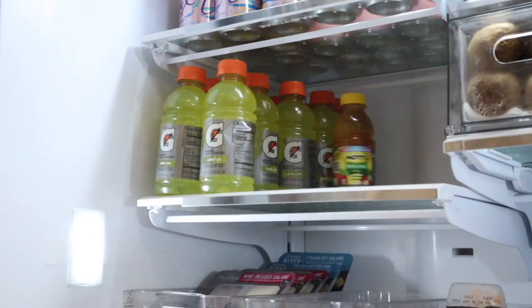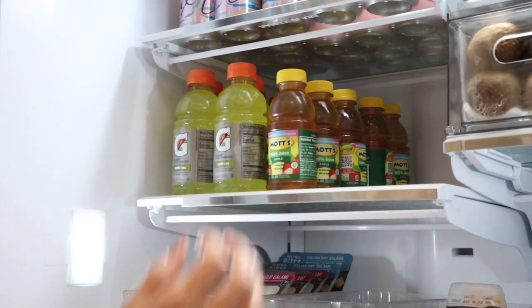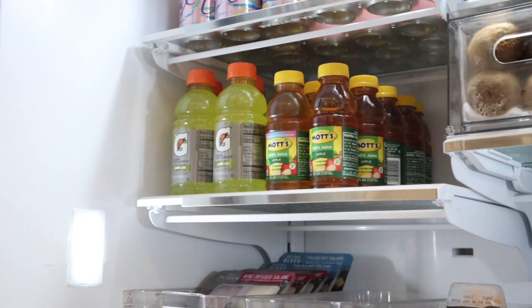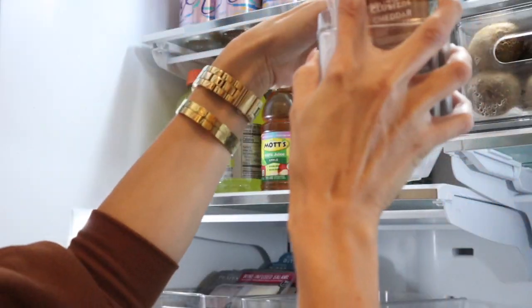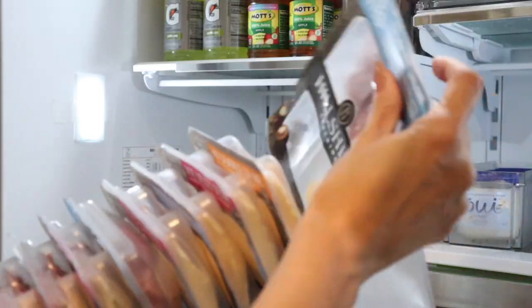So I'm going to add in some Gatorades, some apple juices. These are good grab and goes. My kids have a lot of sports, so I always like to keep a couple Gatorades in here, and then I'll add the apple juices into their lunches. These little power snacks are great if I have my son coming home going to swimming or one of his other, golf, football, basketball, whatever. He can grab one of these and go.